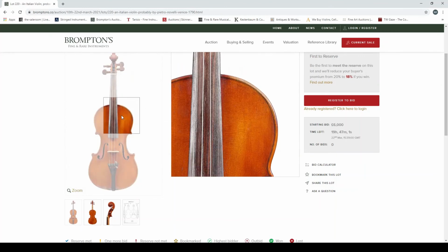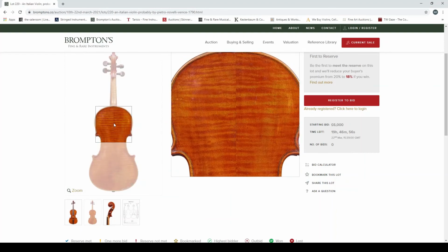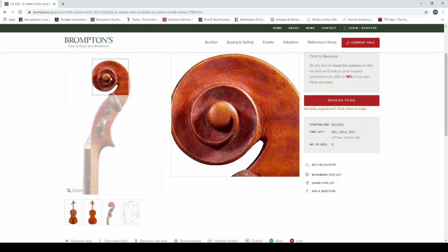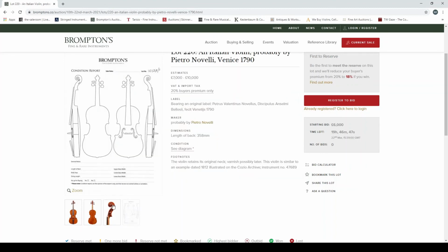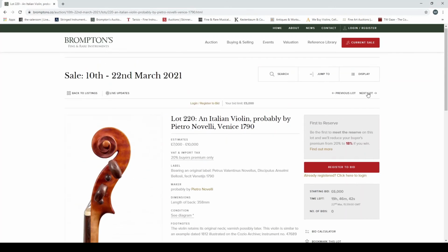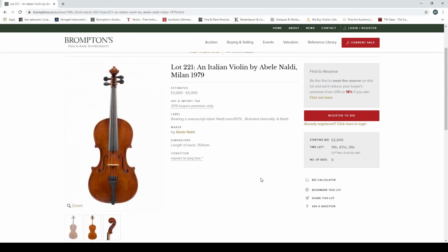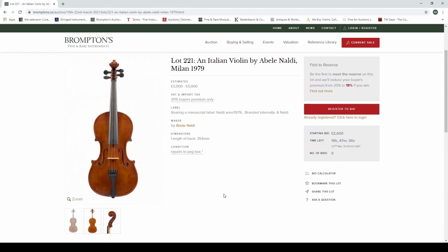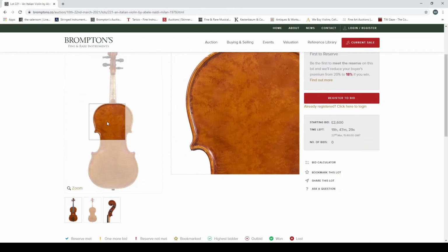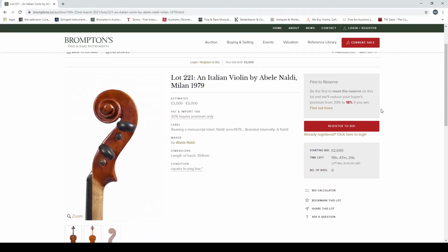It does look quite bright, the varnish, for an instrument of that age. Slightly curious. Yeah, could be interesting for someone. That's some interesting repairs there. So, an Italian violin by Abele Naldi, Milan, 1979. Manuscript label, no bids so far. Interesting back. Repairs to peg box.